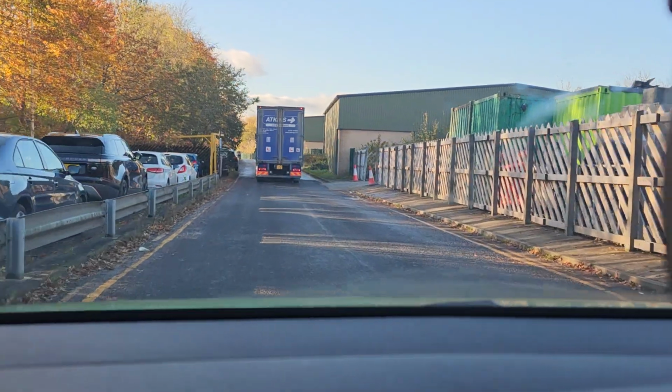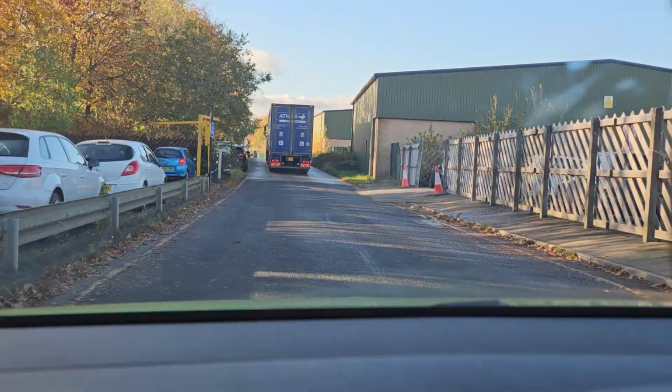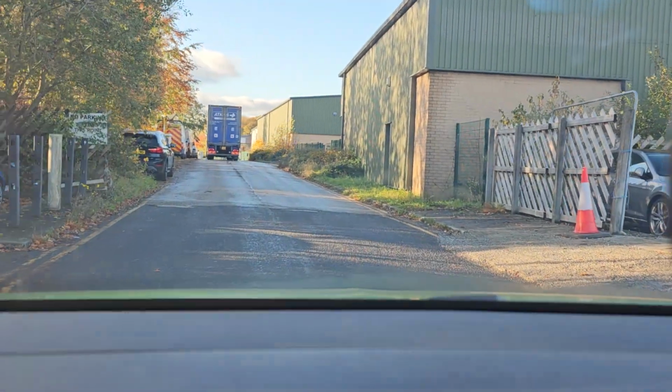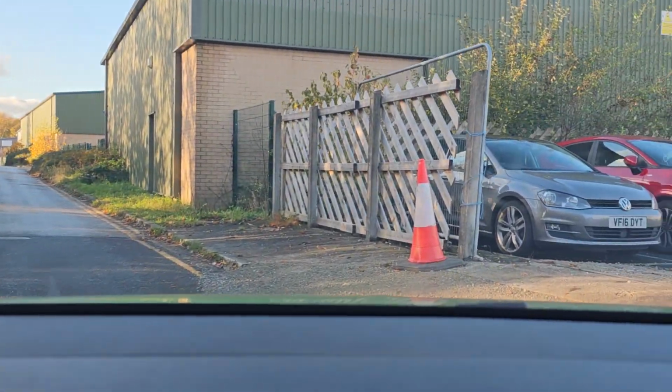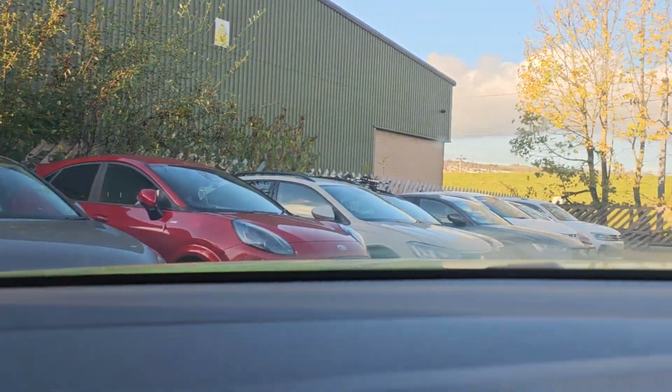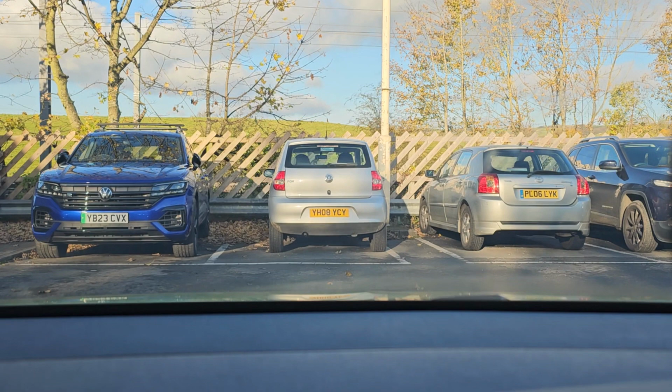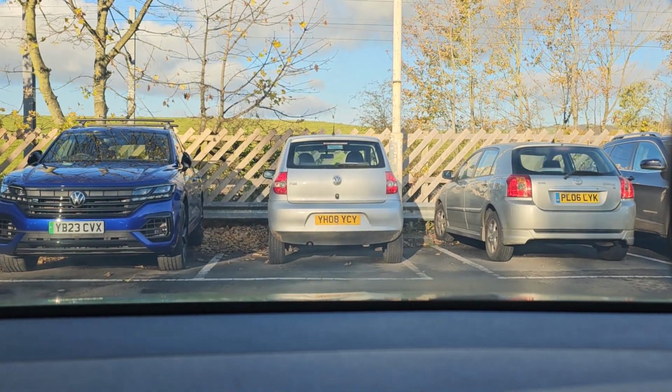There are two cones there. Go through, but watch out if somebody's coming out. Go slowly into the car park. Yeah, this train station car park. Go slowly in there, we'll turn it around, okay? Just keep on this side, just stop there, pause a little minute. You go in there, please, and reverse back out, okay?